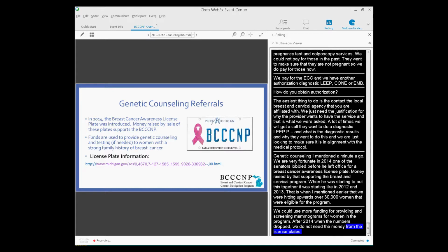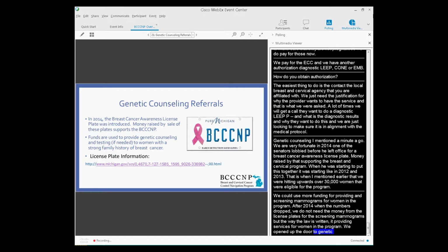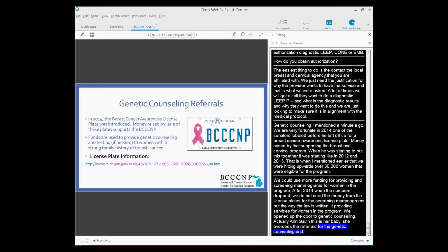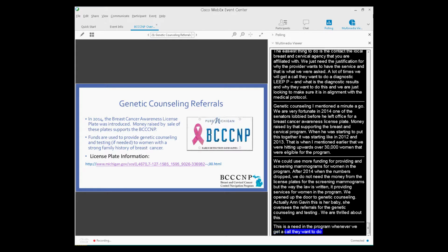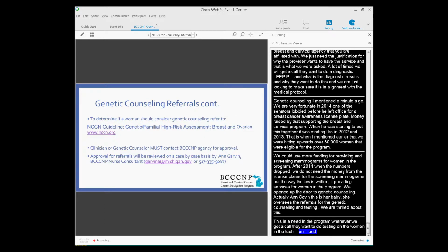And actually, Ann, this is her baby here. She oversees the referrals for the genetic counseling and for the testing. And we are just thrilled about this because this has been a need in the program for so long. Whenever we'd get a call, gee, they want to do testing on a woman, they want to do counseling, we were kind of scrambling, trying to find counselors that would see the woman and try and get payment for testing. So this is really great that now we can pay for this out of license plate funds.